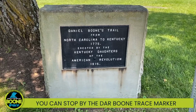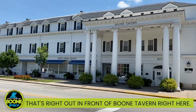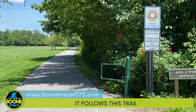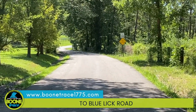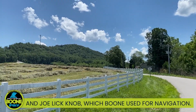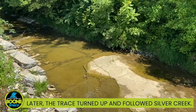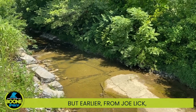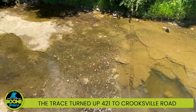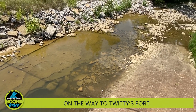You can stop by the DAR Boone Trace marker that's right out in front of Boone Tavern. It follows this trail to Blue Lick Road and Joe Lick Knob, which Boone used for navigation. Later, the trace turned up and followed Silver Creek. But earlier, from Joe Lick, the trace turned up 421 to Crooksville Road, following Hayes Fort Creek to join Hart's Fort Creek on the way to Twitty's Fort.